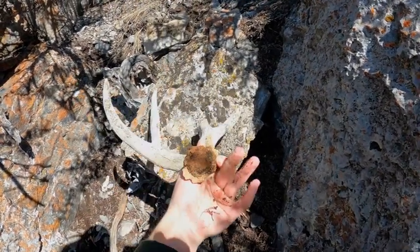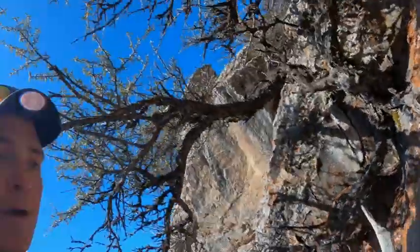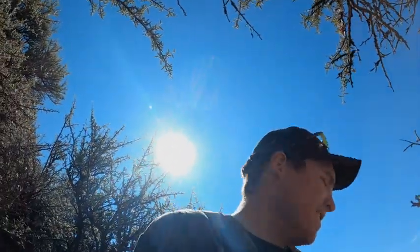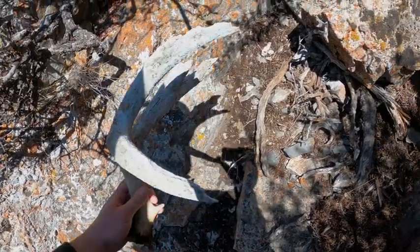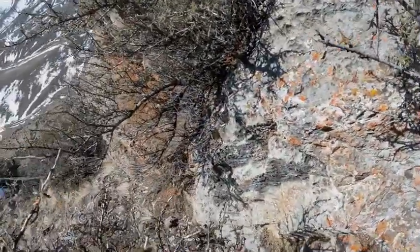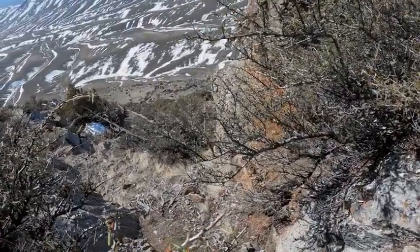Well, we'll pack it out. I don't know. How about you guys? I never leave a shed on the mountain unless it's literally like dust. But that's pretty cool. So Ender and I are both, he's at 3 deer sheds, I'm at 2 deer sheds. And I have the bighorn sheep. So we're at 6 horns or antlers on the day.